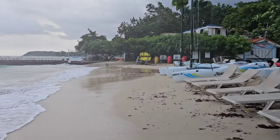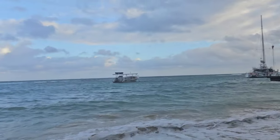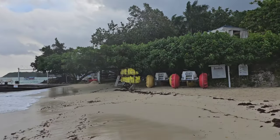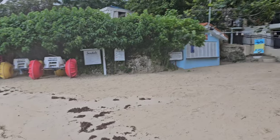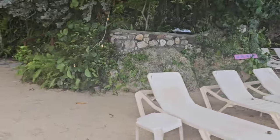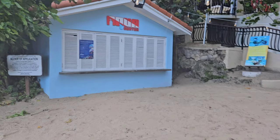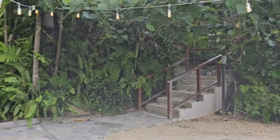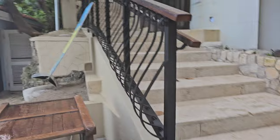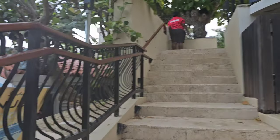So I skipped over walking through the water there, but now we're over to where the beach activities are. There are all sorts of chairs to my right here. This little hut is where you sign up for any of the activities: snorkeling, the trikes, the paddle boards, hobby cats, anything you want. Those stairs I'll show you as well, up from the top.